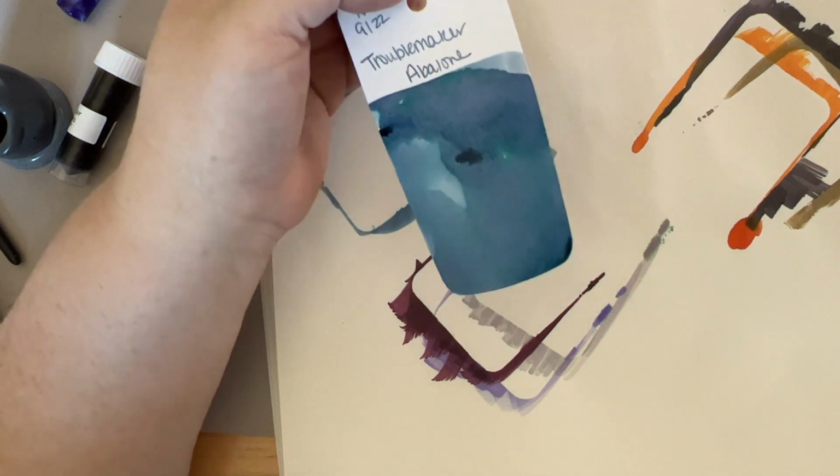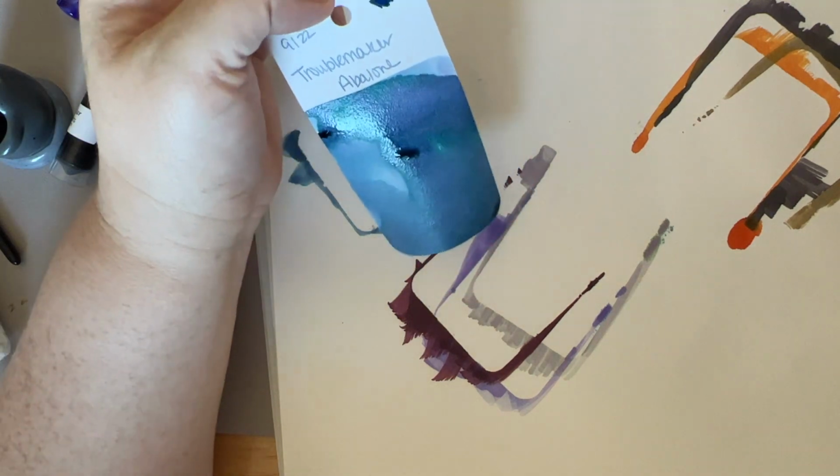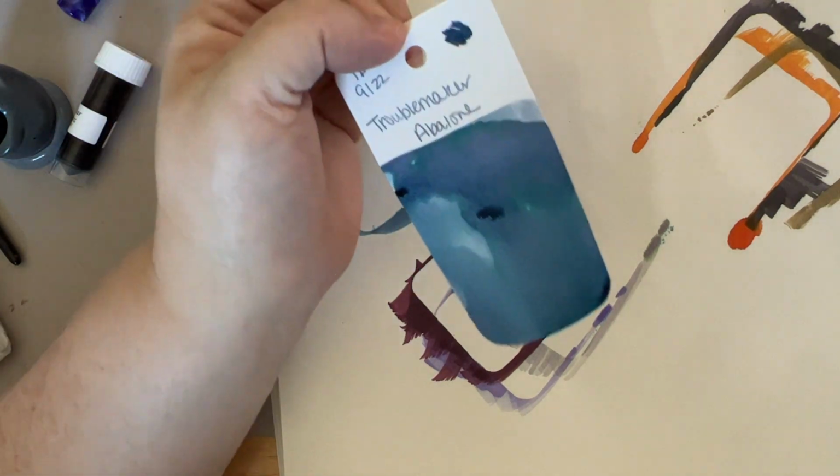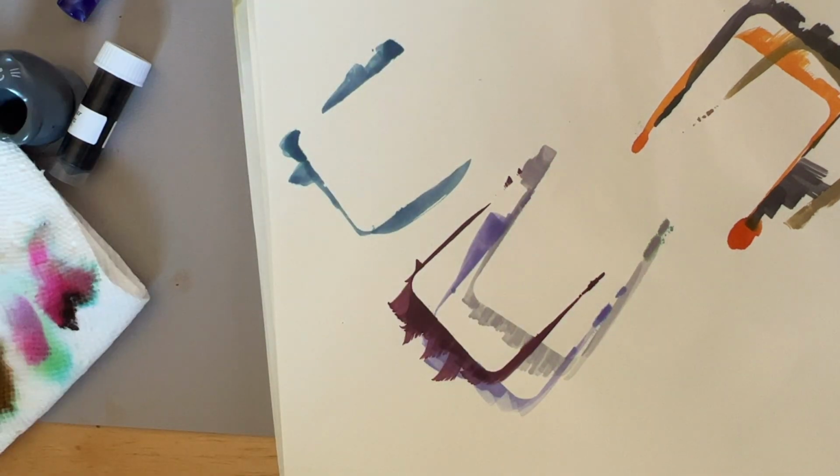There you go. Just kind of zoning out on the ink swatch. It's like blue and purple and green. It's very pretty. Okay, so I'm going to let these dry, and then we'll come back and take a look at our dried swatches. But, yes, very excited.